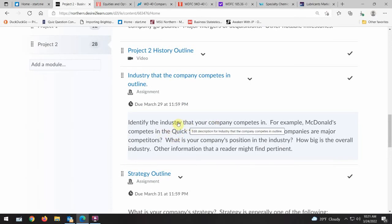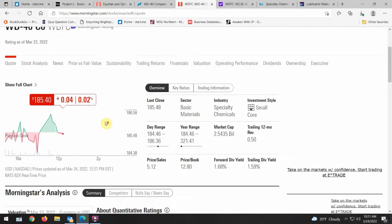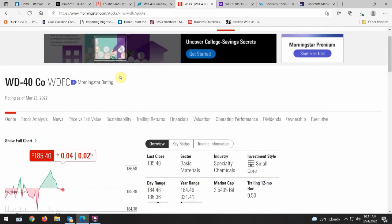So I put in here, identify the industry that your company competes in. I said, for example, McDonald's is in the quick service restaurant industry. What companies are major competitors? What's the company's position? How big is the overall industry, and other information that we might find pertinent. So I used WD-40 as an example. WD-40 is actually a relatively small company. We'll see how small as we go along.